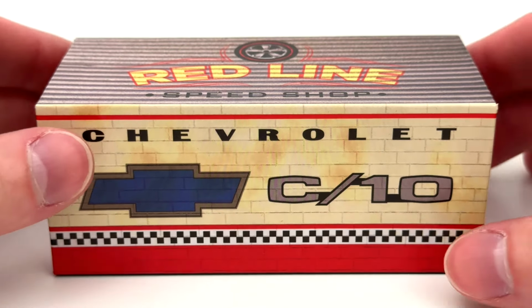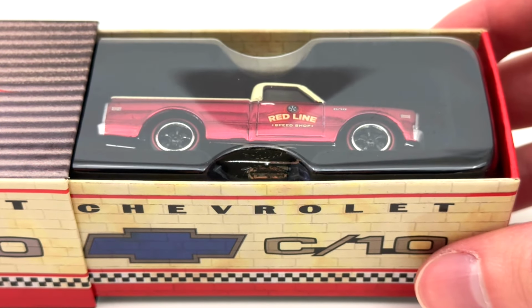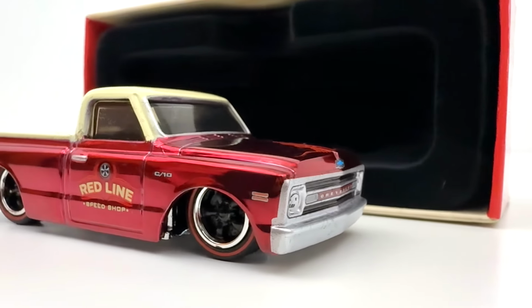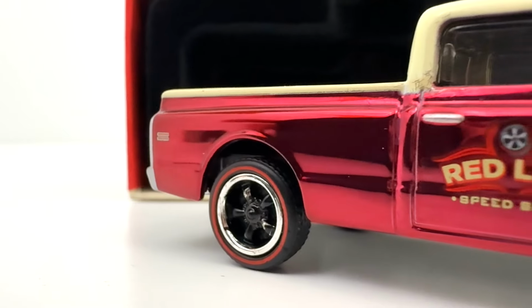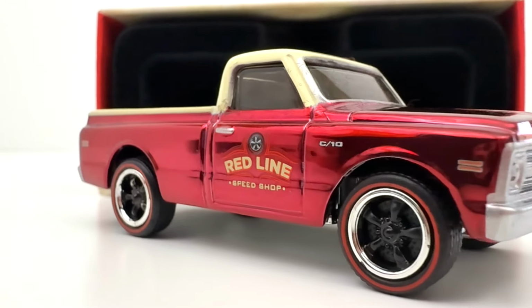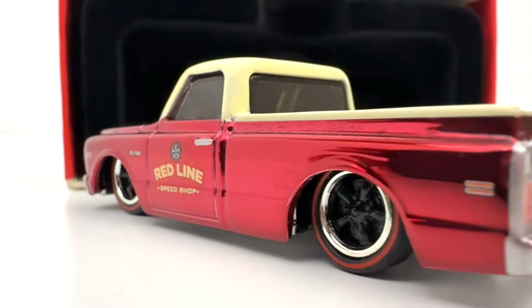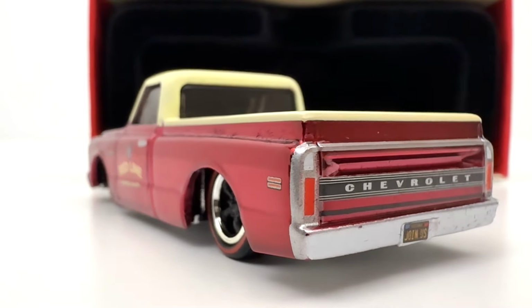Winning the 2021 Selections vote was this Speed Shop 1969 Chevy C10. It gleams with Mattel's Oxblood Spectraflame paint, silver wheels, and Redline Speed Shop deco, which were selected by RLC members. Out back, it has a license plate with the words "Join Us" to serve as a reminder that everyone should be part of the club.